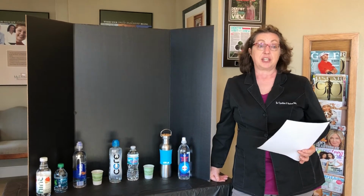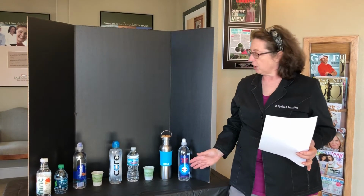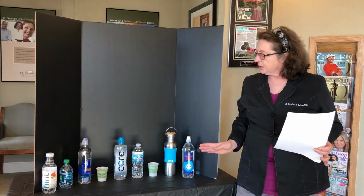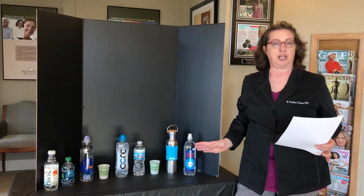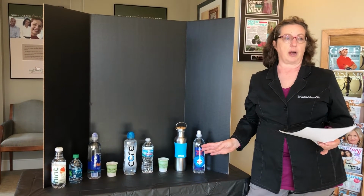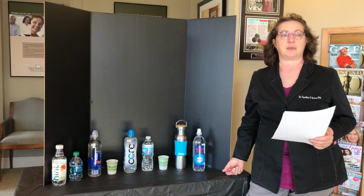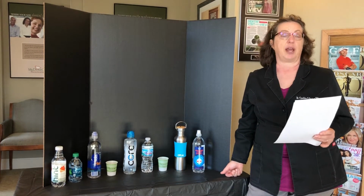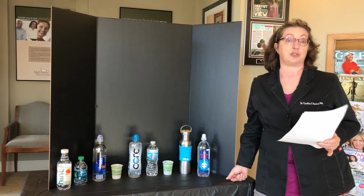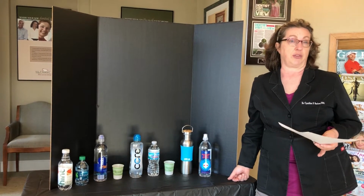So we did our own testing in the office today with our litmus paper, and we have right here all the ones that we tested for water, and we're going to talk about the pH of each water that's in here. I think some of my patients have heard me talk about alkaline water for people especially that have acid reflux or anyone that has issues with an acid mouth where they're getting more cavities, and we're having them try to rinse with baking soda or other things to try and get the pH of their mouth to be a more normal 7 as opposed to somewhere in the 3s.